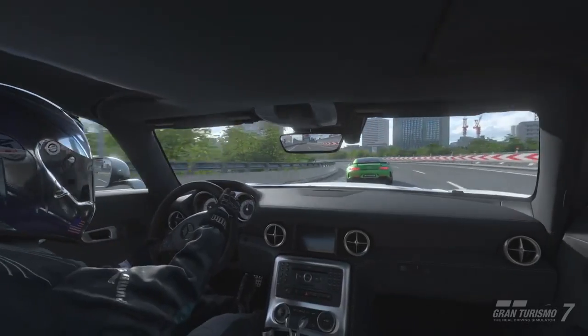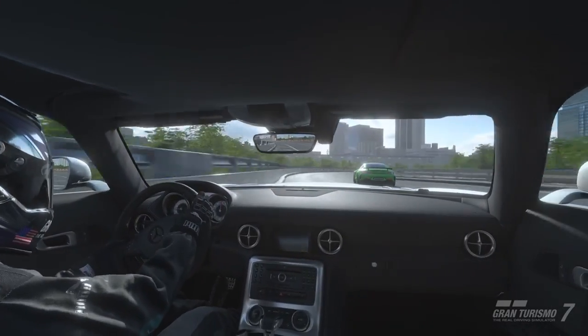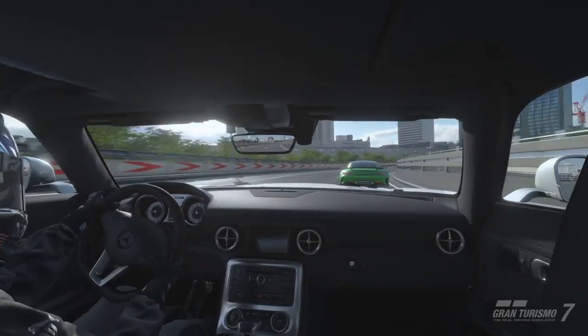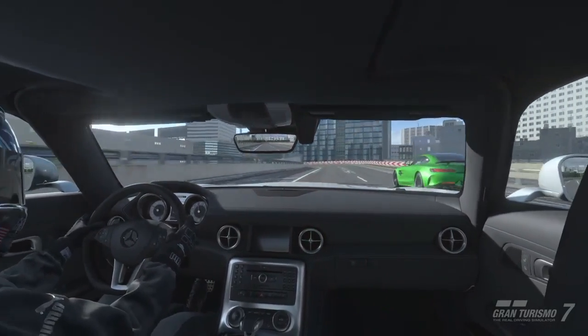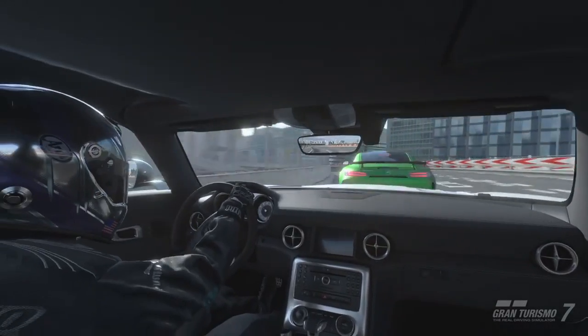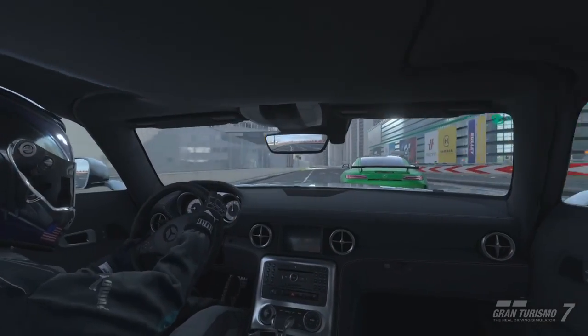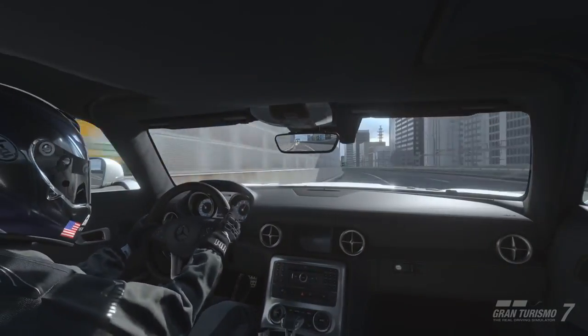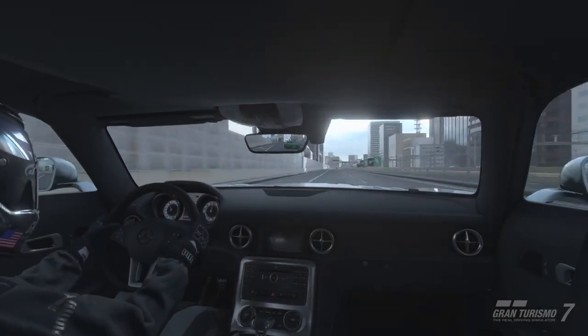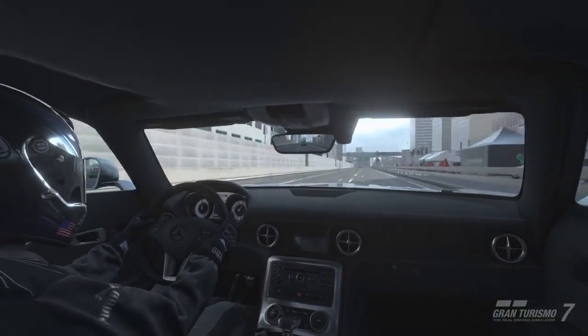So here we go. Yep, see, it goes for the apex. And then he comes out, and the AI goes for the apex again. But this is a tight little section, so it's hard to pass on the outside. And yeah, another left apex. And it's going to be a straight after this. And then you could kind of get bumped, maybe. But eventually you get by.